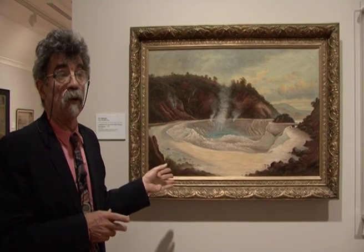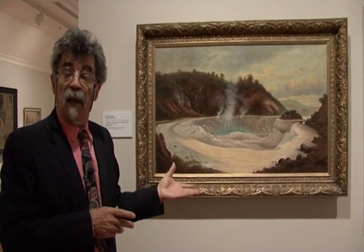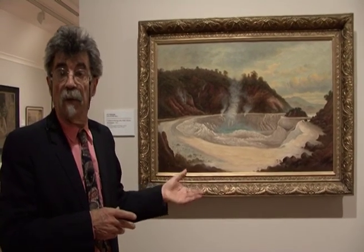This is the sort of work that Johnny really wanted to have repatriated. His original vision was to bring back alive the paintings of the pink and white terraces. And we've successfully done that. But of course the collection is slightly bigger than that original vision. When we wrote the brief, it actually stated that we were to collect significant works of art that related to Rotorua, the people and the place.